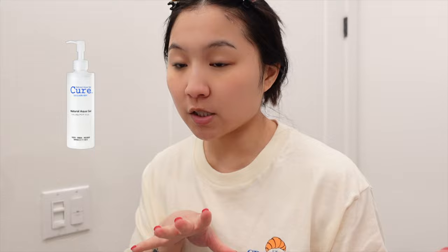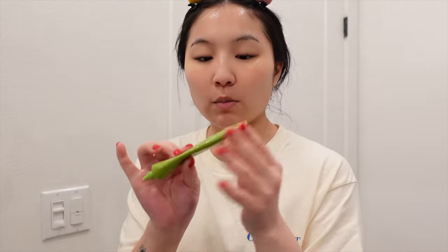This is what I use to exfoliate. I either use this or I use Cure. I'll put a picture of it on the screen. Those are both very good exfoliators. I make sure my skin is a little damp before I apply hyaluronic acid. This is from the lab. Then a green tea watery eye cream.